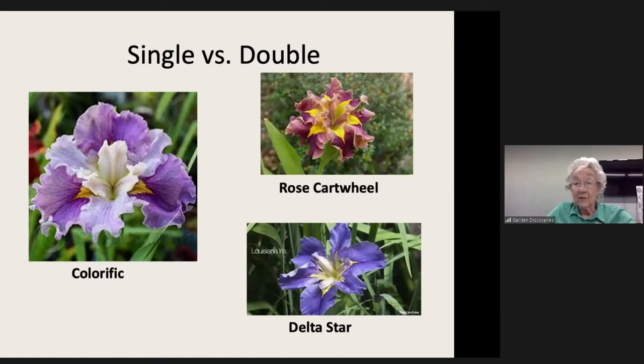Now we need to talk about single versus double, because Louisiana iris are either single or double. And what single means is that when you look at the picture on the left, which is Colorific, now it is two-tone, it's got two different colors, but that has nothing to do with single. The falls are only three. The falls have the signal. The signal is a gold that you're going to see right close to the white. The standards are just white petals. You do have the six petals.